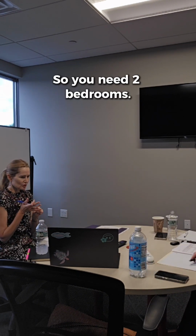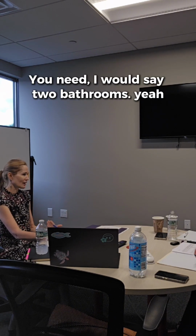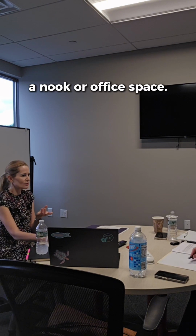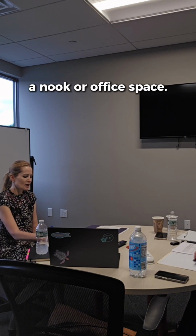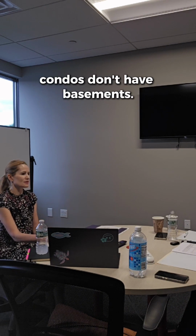So you need two bedrooms. Two bedrooms, yes. You need, I would say, two bathrooms. Yeah, I mean, I can live with one. And you need some kind of a nook or office space. Office space. The basement is not required because condos don't come with basements usually. Townhomes might.